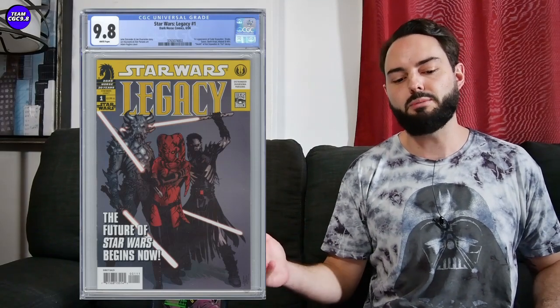Next one, a Star Wars Legacy #1 in a 9.8. In the first print, this is first Cade Skywalker and Darth Krayt, I think, is the other big first appearance out of this one. Saw in an auction sell for $406. That's a pretty decent price, I think. I think that's probably near the lower end of the price range for this one.